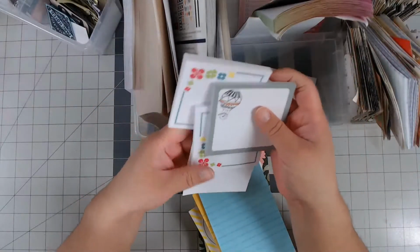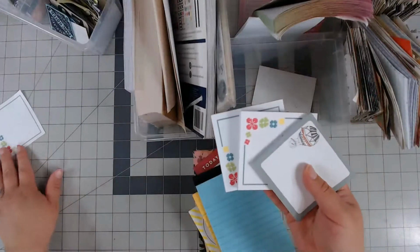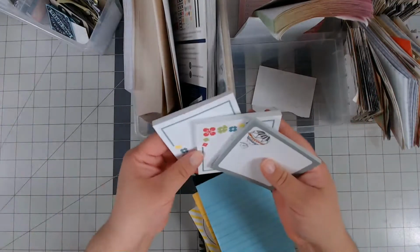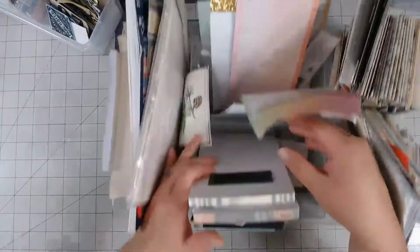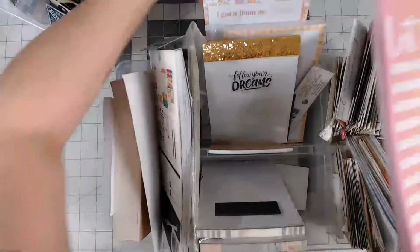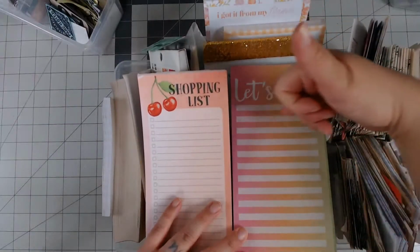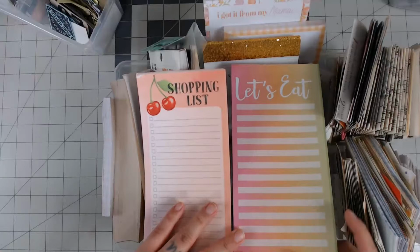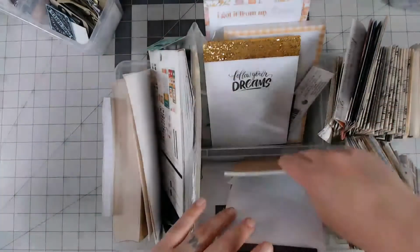So anytime I go to the dollar store, I always look at their stationery section and make sure they don't have a new memo pad or notepad that I'm missing. I love to buy shopping lists, and then I can cut off the top here and add an embellishment, and it's a whole journaling spot situation. I have a lot of these just regular notepads I like to buy.